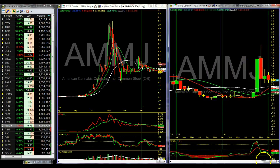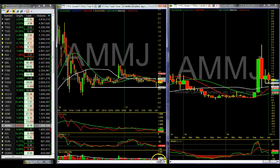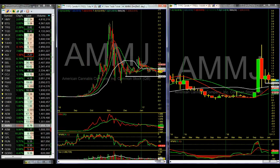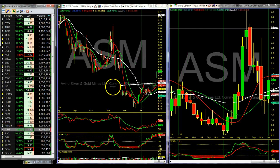This one looks like it's coming into support somewhere. It's coming in, has a double bottom. Might be painting the tape too. That looks like a nice candle forming so far. But came into a monthly bottom, double bottom on this one. ASM. Look at that.